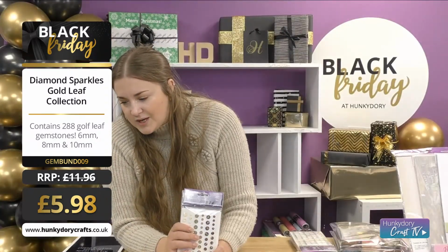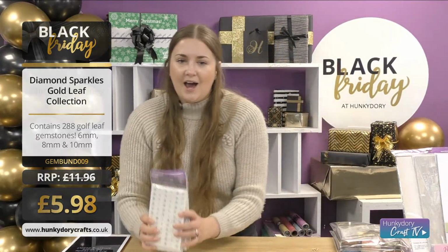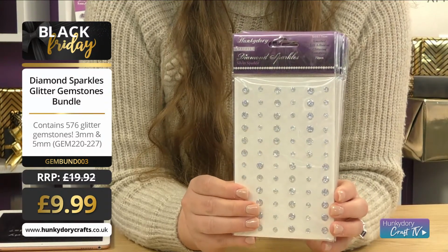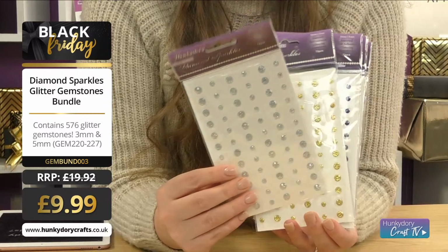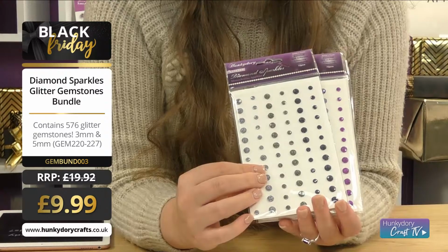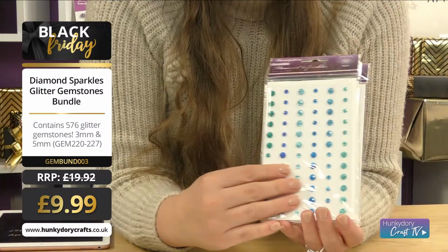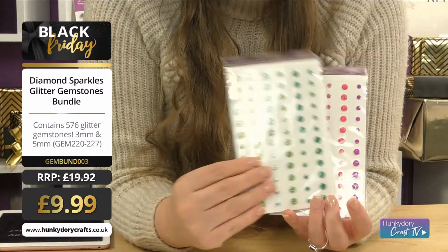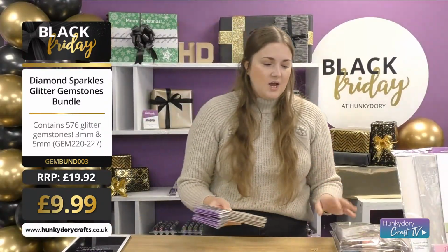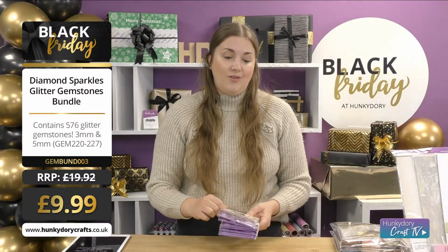And then finishing off, because I've missed them out, and you can't miss out these bad boys, perfect for your Christmas cards, we have your incredible glitter bundle. In these ones you get your 3 and you get your 5mm, but look at how fun and festive these are. You've got your silver, you've got your gold, you've got your incredible monochromes there, so your greys and your blacks, you've got your purples, you've got your blues, your sepia tones, you've got your greens, and then you've got your pinks. All of those included, just $9.99. No matter what you are crafting for, no matter what your style of crafting, here at Hunky Dory we have a gemstone for you, that's for sure.